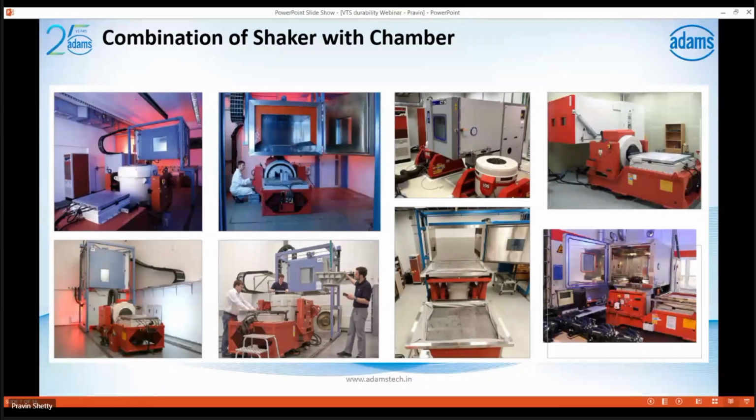These are a few installation pictures. It's a combination of shaker with chambers, so you can see shaker systems combined with the climatic chamber on the armature for vertical and on the slip table for horizontal direction, that is X and Y.